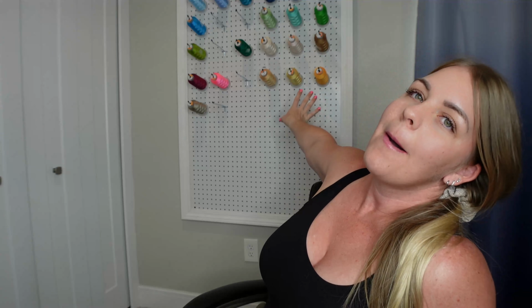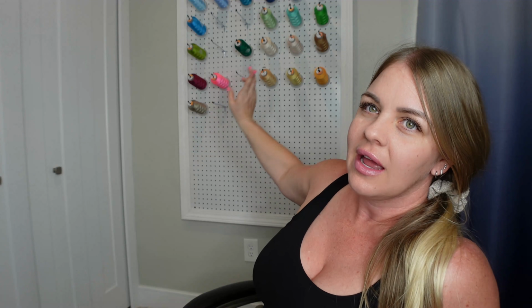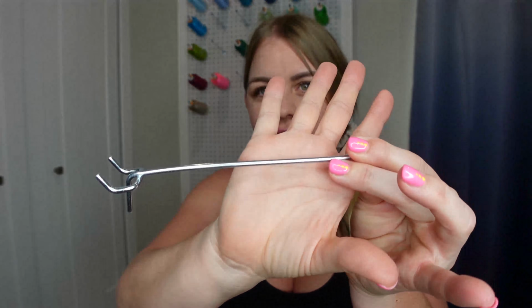All right, so I thought there was no better background than my thread wall. I absolutely love this thread wall. My husband made it for me, and it's a vision that I saw on Pinterest. Basically, this is just a white pegboard. He added a little background, like a border for me. And then the pegs themselves are longer pegs. I picked these up from Amazon and I can go ahead and link them below for you guys if you're interested in recreating it.